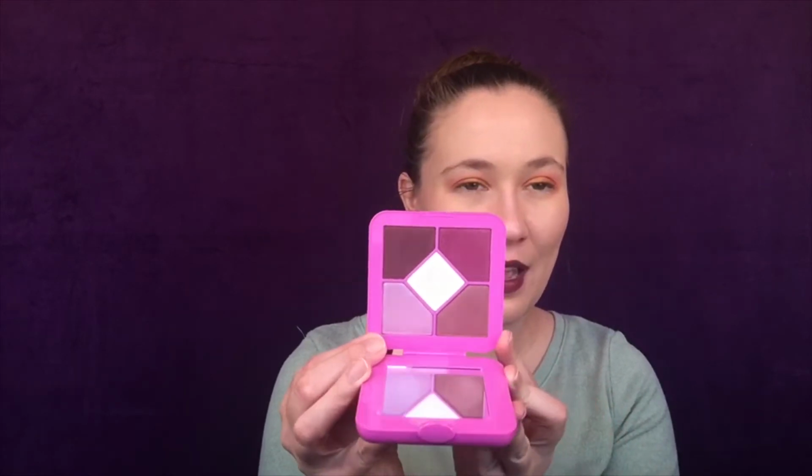Two other palettes that I keep in their packaging because they are so darn cute. These are the Lime Crime Pocket Candy palettes. They look like Polly Pockets from my childhood. So that is why they're in this packaging. This is what they look like. There are 5 shades in them. They are a little bulky packaging, obviously, but that's the first one.